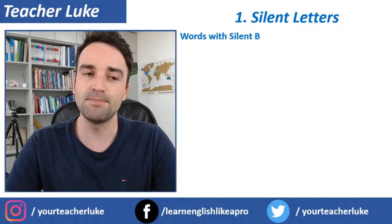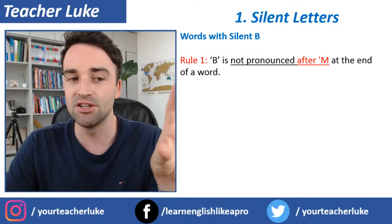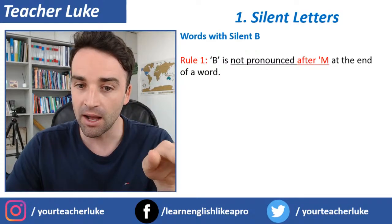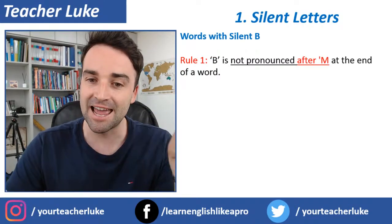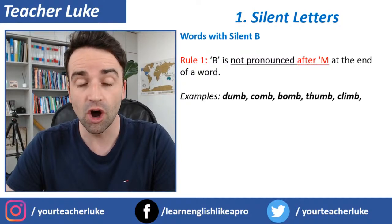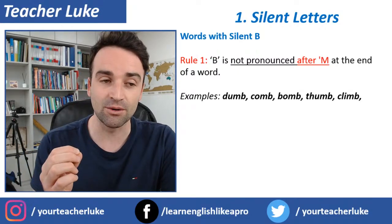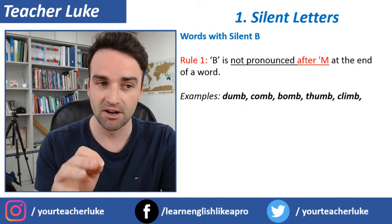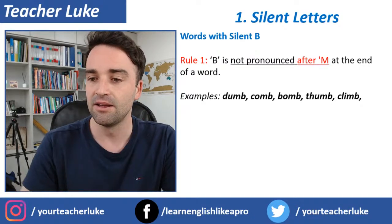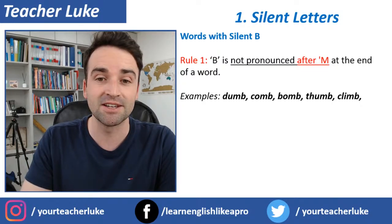Words with a silent B. So the B is often silent in lots of words. So what's the rule? Well, the rule is that B is not pronounced after an M at the end of a word. So if the word ends in a B, but the previous letter is M, then B is not pronounced. For example, dumb, comb, bomb, thumb, and climb. There is no B sound in any of these words. So be careful with these ones. Remember, if the B is at the end and the previous letter is an M, then we don't pronounce the B sound. Yes, lullaby, limb is another great example, yes.